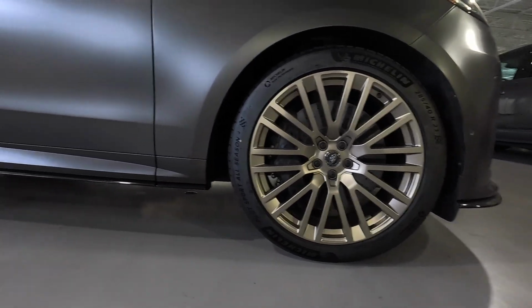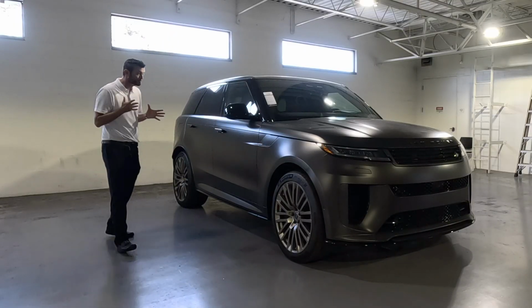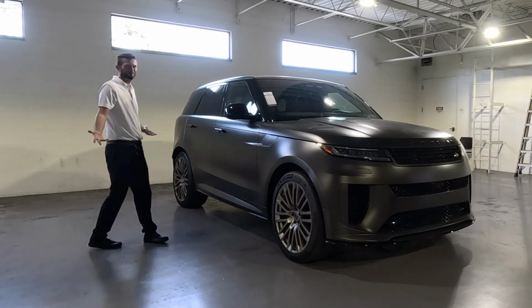I mean, you need 8 pistons to clamp them in the front. You need 4 in the back. With this much weight, this much power, the dynamics that it's all capturing, plus it's still a butter smooth ride, because you know why? It's a freaking Range Rover.